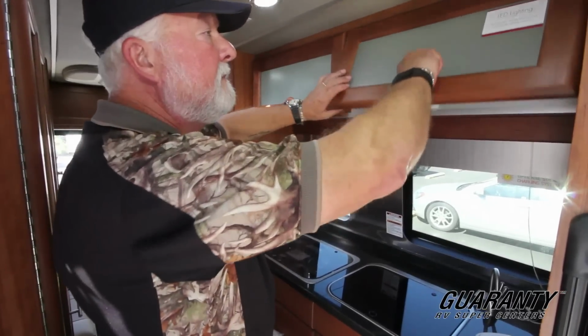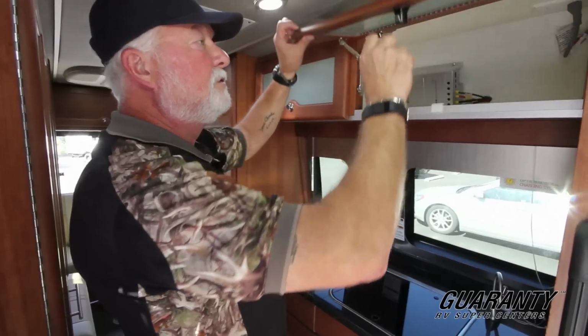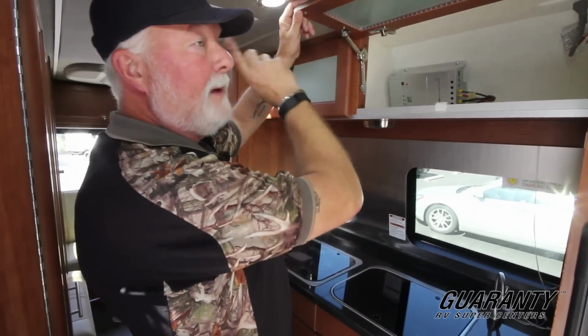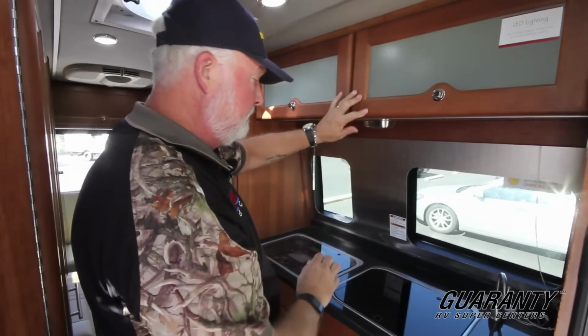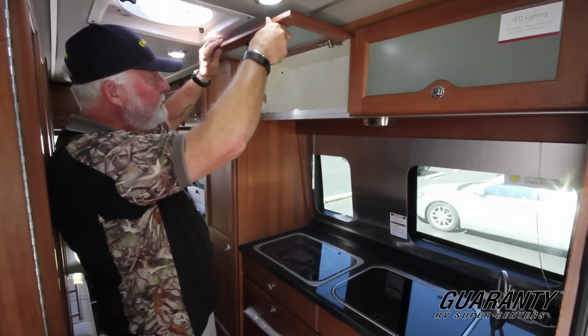The sign says LED lighting, which is all the way through. Low draw on your battery, plus it doesn't heat your coach up. Solar panel, we've got a big bad boy up front. Solar charger in here, it's wired in direct. Should keep your batteries up and going. Good cabinet space.